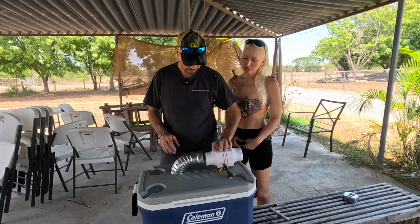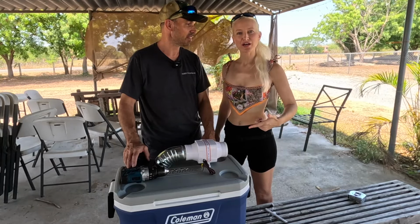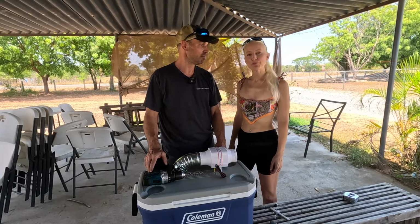All right, well, Jay's finishing up the finishing touches on this thing. Head into the comments and let us know if you think this ghetto AC is going to work or not. Or let us know if we just ruined a perfectly good cooler by putting 2 big old holes in it. Yeah, we're taking bets right now.